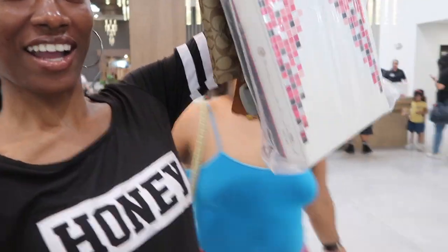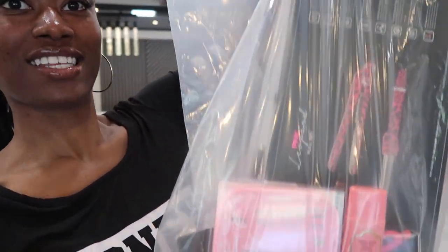Okay, y'all, so we're just walking out the door right now. That was good. Look at all the stuff she got. This is all the stuff I got. Wait, y'all gotta see the other side because it's a lot. It was actually good, y'all. It was actually a sale. So now we finna go to Crazy Hot Deals and get some more stuff. Bye.